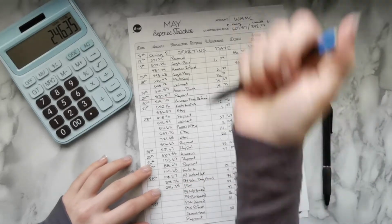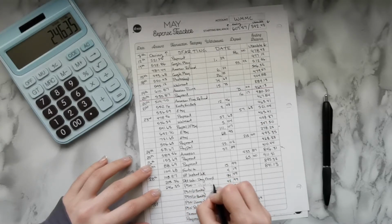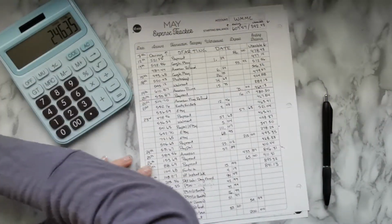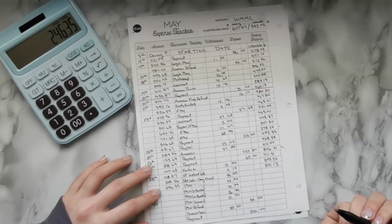$246.35. I'm just going to make a note in pencil here, that way I can erase it. So I'm going to star this and write pending, question mark, because I don't think this charge should be on there. I'm not sure what happened. I did contact PSN, and in their records they're only showing one charge for the $42.99.